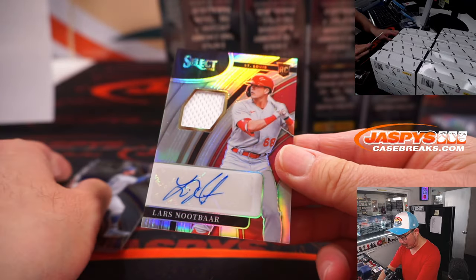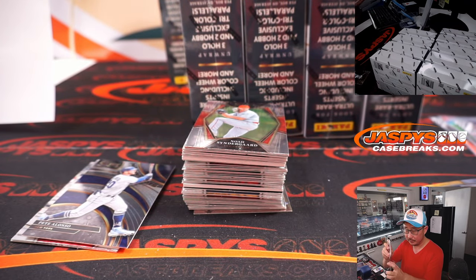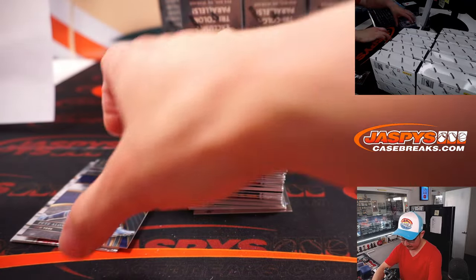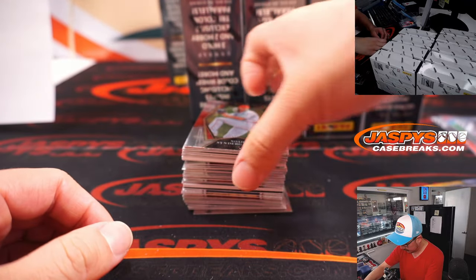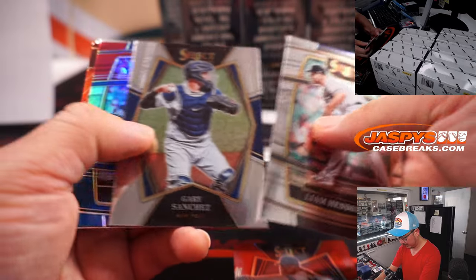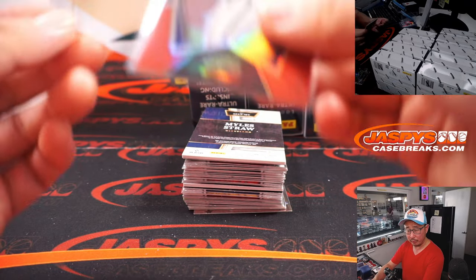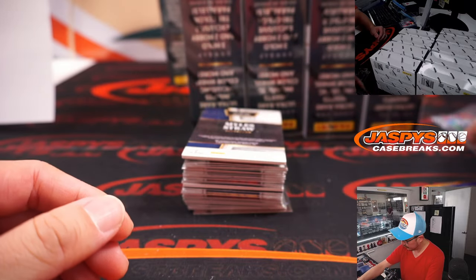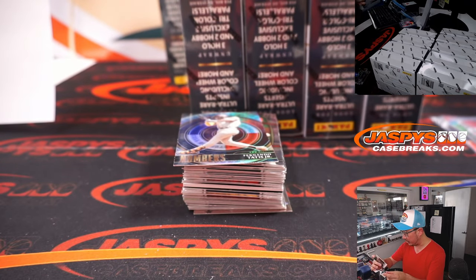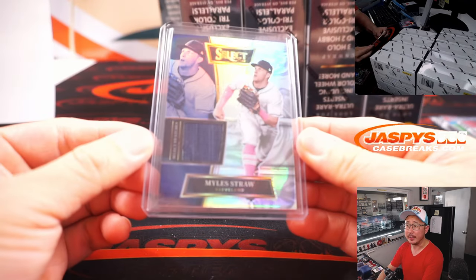All right, we got Lars Nootbaar, jersey and autograph for the Cardinals, Matthew, with the Redbirds. 18 out of 199. Got Corbin Burnes to 199. Corbin Burnes, that'll be for the Brew Crew. That's going to go to Chris. And 49 out of 250, Myles Straw, piece of his jersey. Cleveland, this is for you. That'll go to Eddie and the Guardians.